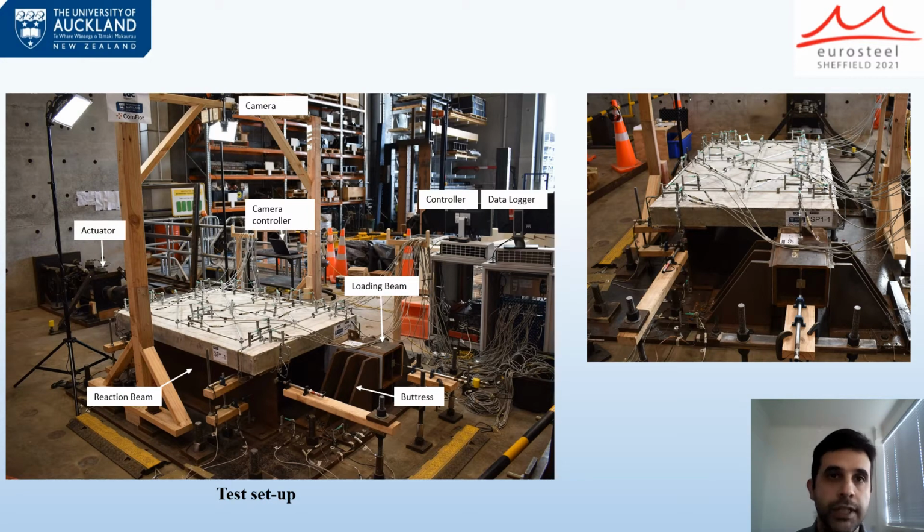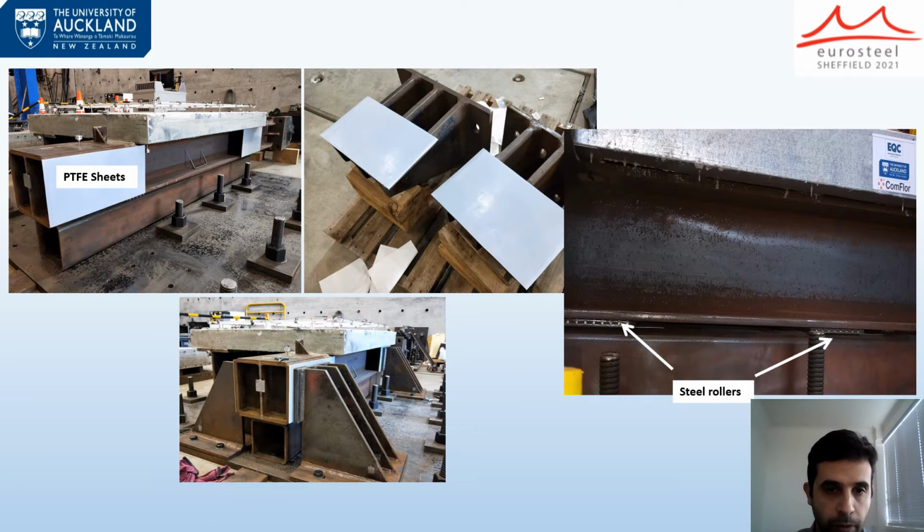And as you see, the specimens were instrumented with LVDTs and displacement gauges to monitor displacement and concrete strain. And PTFE sheets were placed on contact surfaces to reduce friction between the loading beam and buttresses. And also you can see the loading beam was seated on steel rollers, so it could move easily.